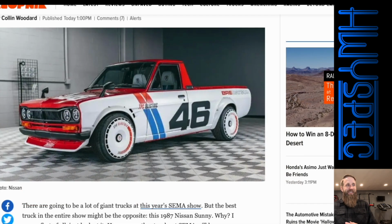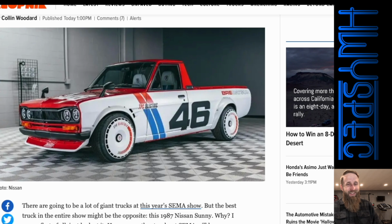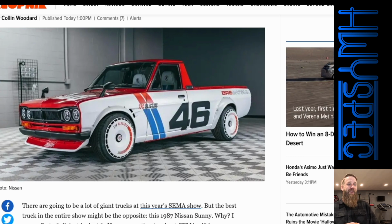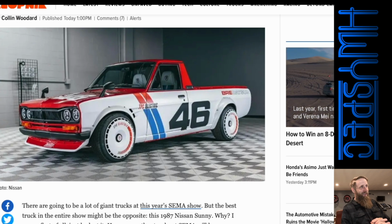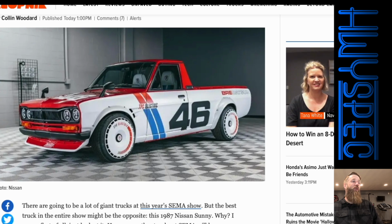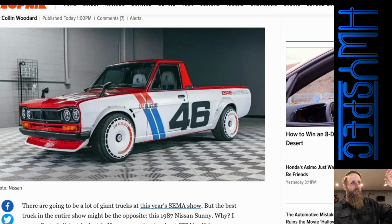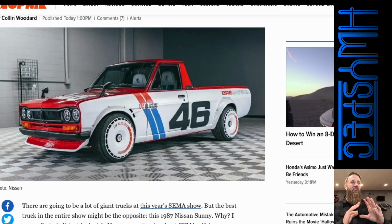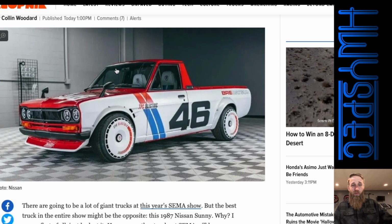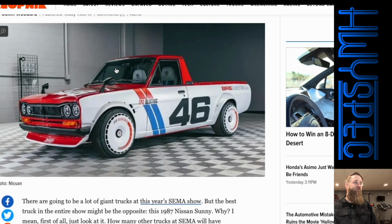Last but not least, as you can tell, there are a lot of electric vehicles at the SEMA Show this year. But this is definitely something that is unlike any of the others. This is a 1987 Nissan Sunny pickup truck with the fender-mounted mirrors, with the BRE logo, classic livery. Like, it is just everything super cool. I love the turbofan wheels, which were popular in the 80s and are coming back because they are more aerodynamic.